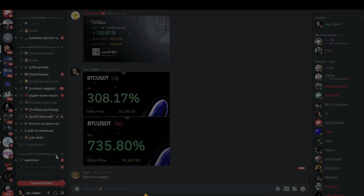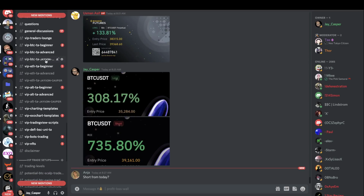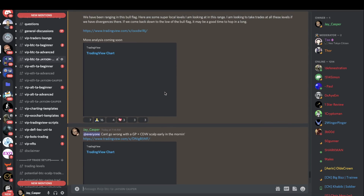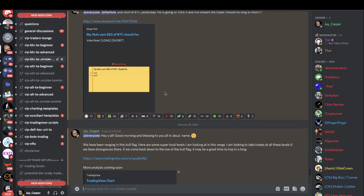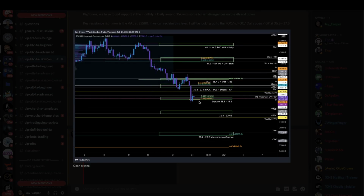And yesterday we were looking at that level as a very important support. If we come back to the VIP Discord, we can see that yesterday, let's go back to yesterday. This is today. We need to go back to yesterday. Yesterday, we were looking at this very important box of support, and we can see that we were eyeing up this golden pocket down here at about 35.2-ish for a retest and a bounce to the upside.